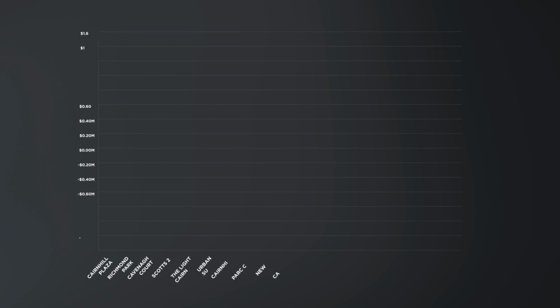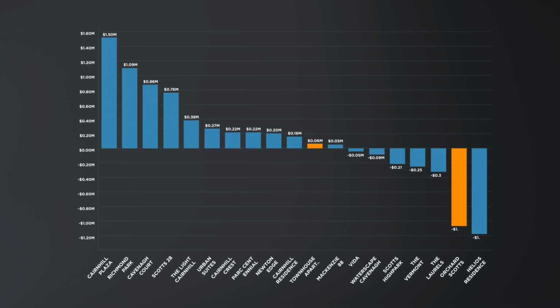Now, how about your potential capital gain? Obviously, no one can tell the future, but we can certainly look back in time and compare some of the price performance of similar projects in the neighborhood. Here we've compared all the condo projects within 1 kilometer from Kopar and looked at the actual realized median profit generated from units sold within the last 5 years. Here you can see that some homeowners made very decent gains in certain projects such as Cairnhill Plaza, while conversely, some owners did quite poorly in other projects like Orchard Scotts.